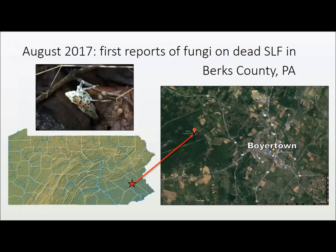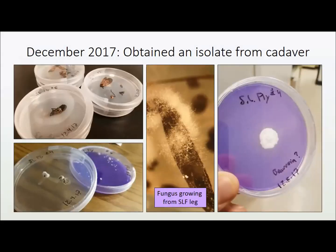We had this email going around sent to Anne, and there was a picture of a dead lanternfly adult with this white fungus on it. We kind of knew what it was, but we asked that they send the sample. This was found, I believe, in a park at a reservoir just west of Boyertown, and actually not far from where lanternflies were first discovered in Berks County. That was brought back to the lab, and it didn't look like there was much on these cadavers when they came in, but we basically put them on selective media plates, and this fungus was growing from within the insect. So this was not some kind of saprophyte or mold. It was a fungus that had killed the insect and was inside of it.